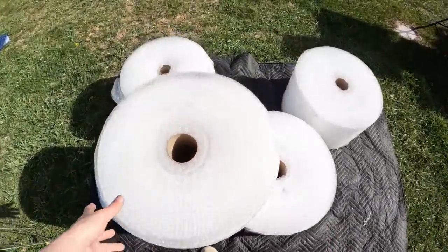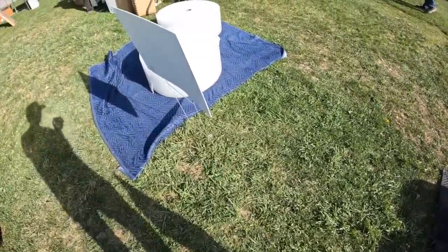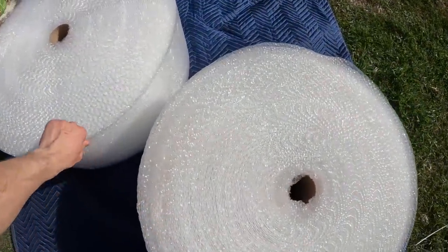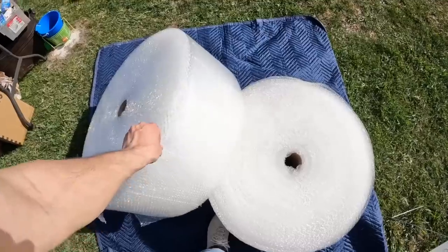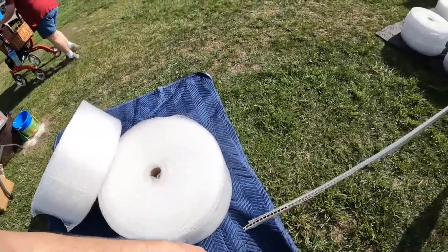Alright, so this is what I'm down to. Gonna probably pack up. I know I'll sell this at Lambertville, so there's no real reason to wait around here for another hour or so to try to sell 6 or 7 rolls of bubble wrap. Kind of a success, kind of.